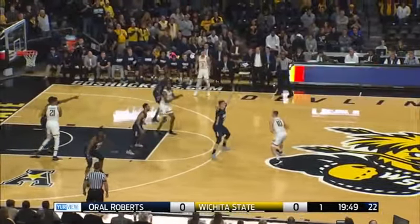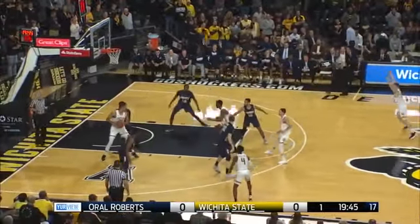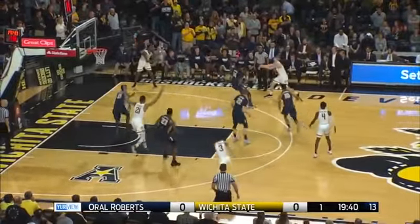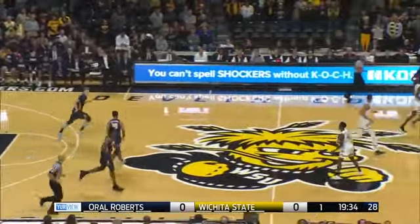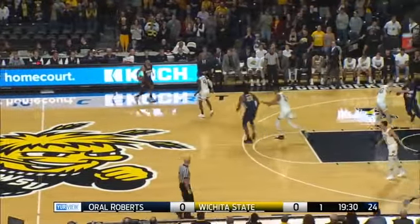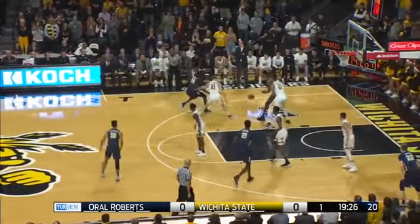ORU not messing around. They saw what Jacksonville State and Southern Miss had to deal with Echenike. They double him immediately. Shockers really had looked toward him in the opening minutes of both of those games. McDuffie's first shot is errant and one and done on the Shocker end. Well, they opened up in a 1-3-1 zone. You don't see that zone very often, but the shots you get against that zone are those corner jumpers right there, the one McDuffie just took.